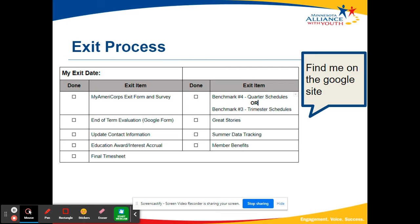All right, so this is a checklist of what needs to be completed so that we can successfully exit you from the program. This resource will be available on the Google site, like I mentioned, but many of these things we'll go over in a little more detail. But you should be getting some information about benchmarks, great stories, and summer data tracking from the training team.